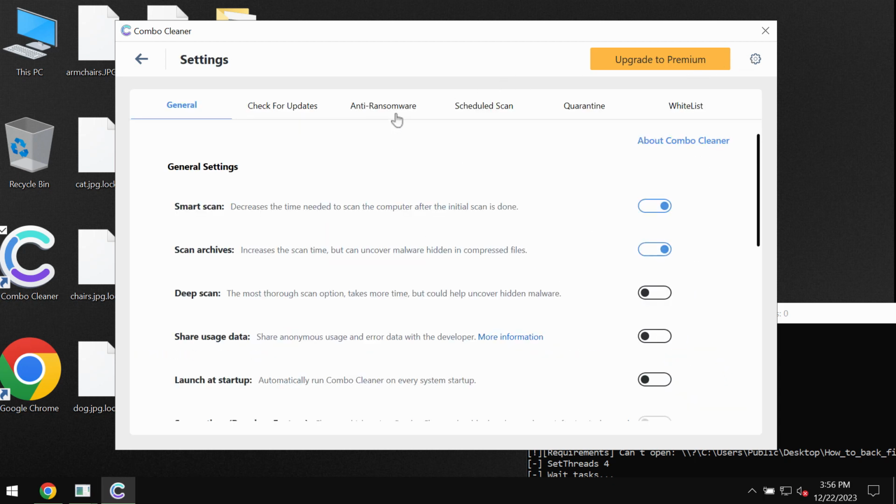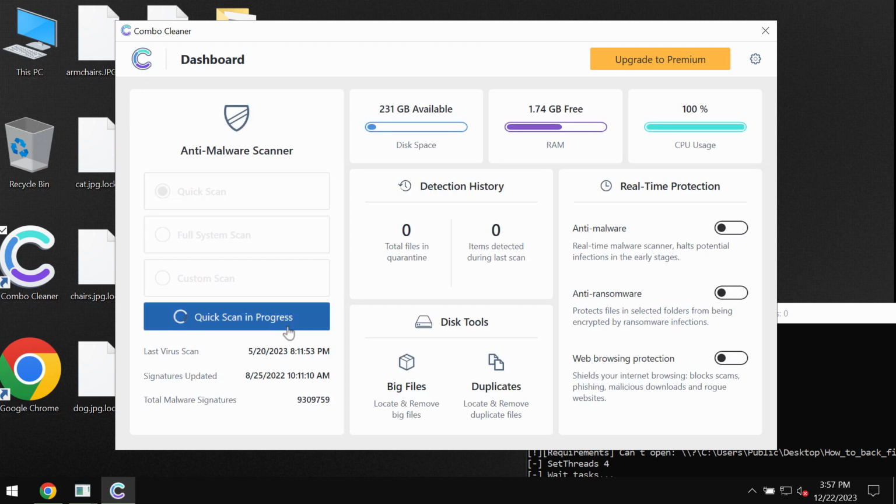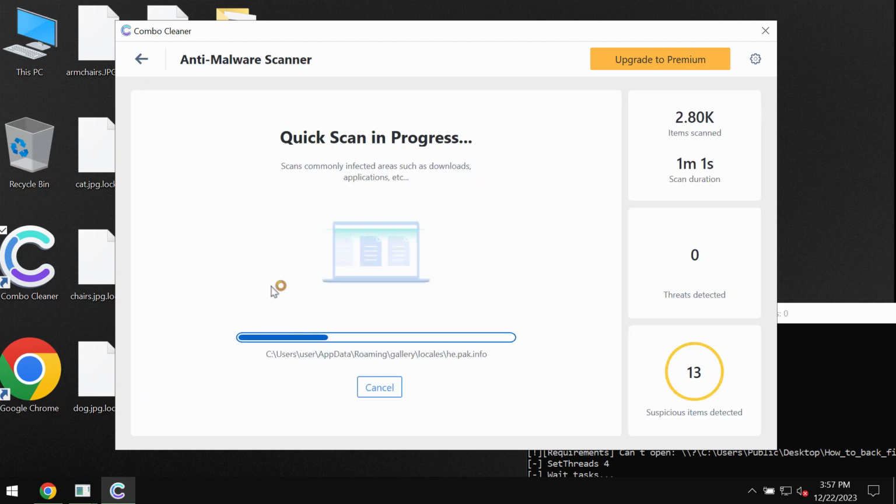Please pay attention to the feature of Combo Cleaner called anti-ransomware. It helps to remove the infection and to protect your data, even though Combo Cleaner does not decrypt files, and there is no other antivirus which would be able to decrypt files though. But Combo Cleaner is powerful enough to effectively get rid of this horrible ransomware from your computer.